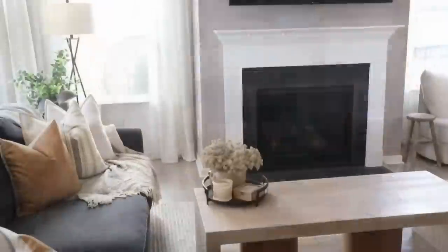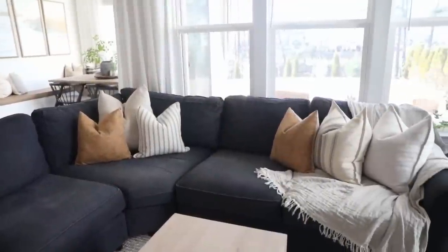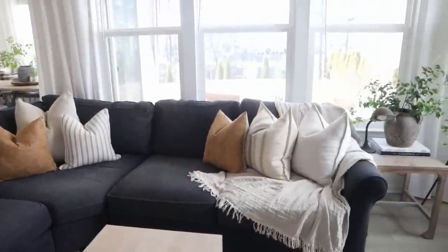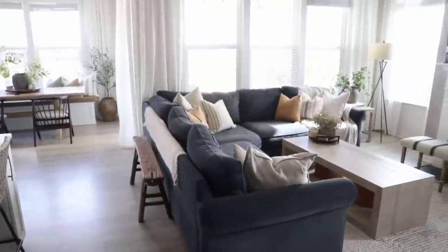And to juxtapose that, I wanted to choose something a little bit more traditional. So we went with a roll arm sofa. The softer edges of the sofa arms contrasted against the coffee table and created some visual interest.